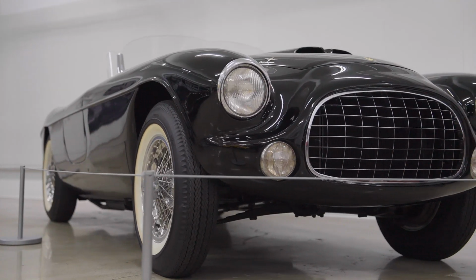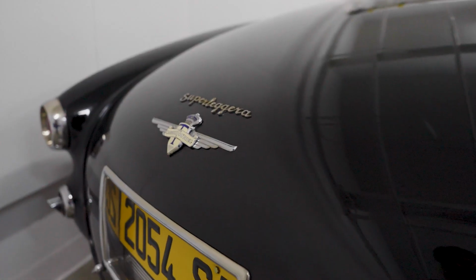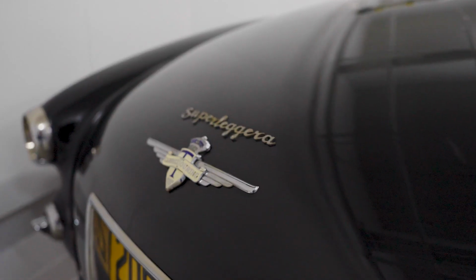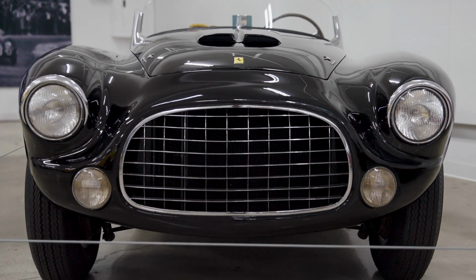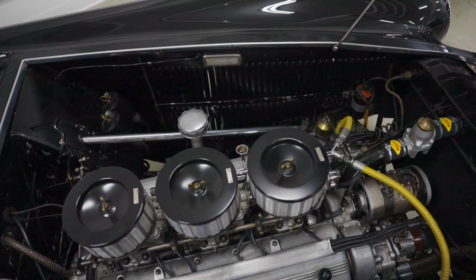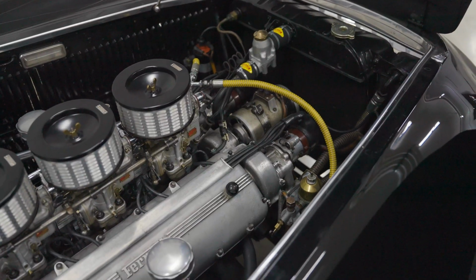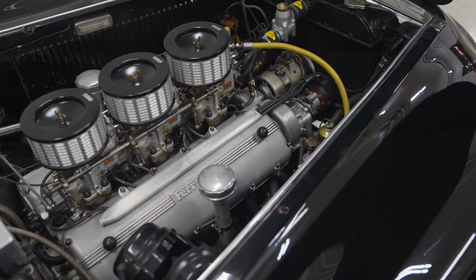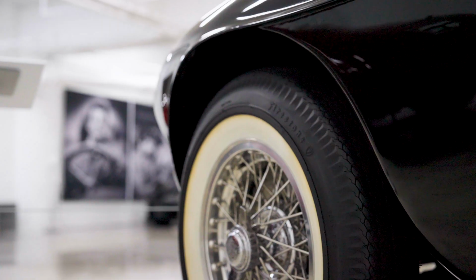The 212 was bodied by Carrozzeria Touring in their superleggera construction method. Superleggera means super light in Italian. It was built by hand, and if you try really hard, you can notice the right side is slightly different from the left side. The paint is original and well polished, but you can notice the orange primer here and there. The engine was only recently rebuilt, but was not touched or taken apart for several decades. The tires are not original, but we believe they date as far back as 1954.